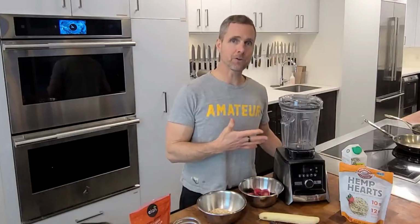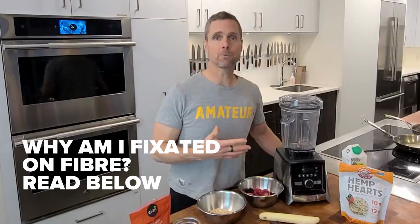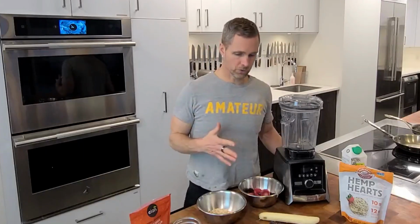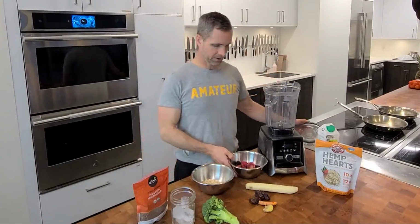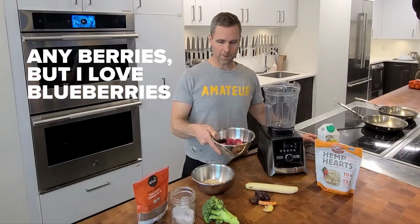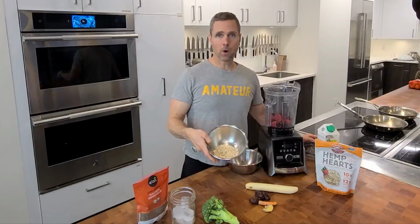So I'm not trying to make a calorically dense drink. I'm trying to make a fiber-fueled drink, so fiber dense, and putting as much polyphenols as I possibly can. So what I will usually do within a smoothie is that I will have frozen berries. So I have a collection of blackberries, blueberries, and strawberries here. I will add some oats.